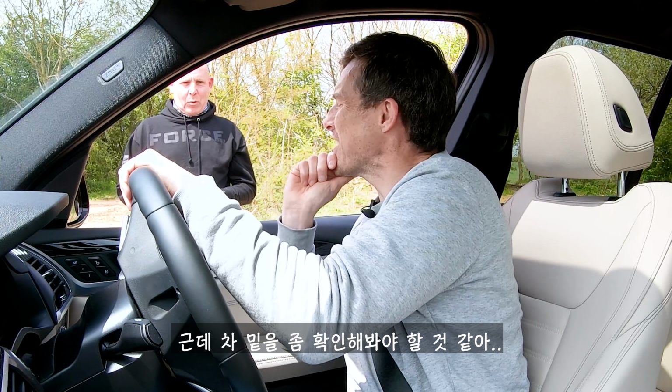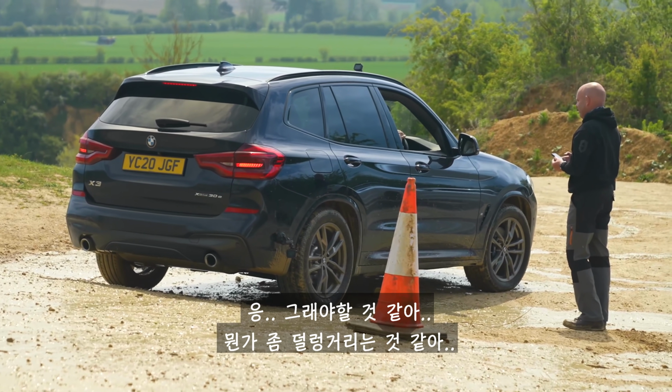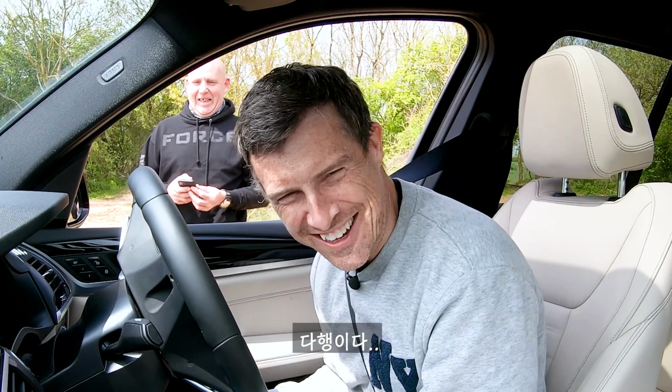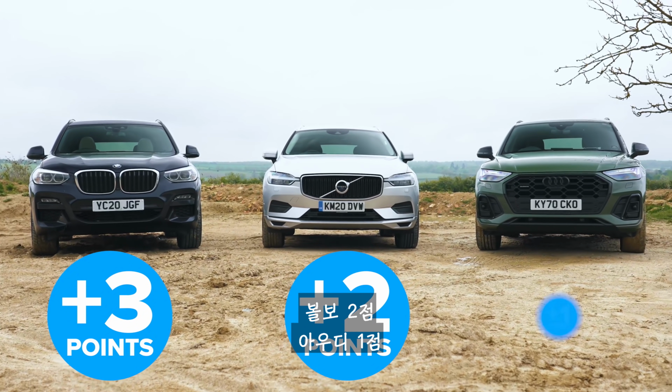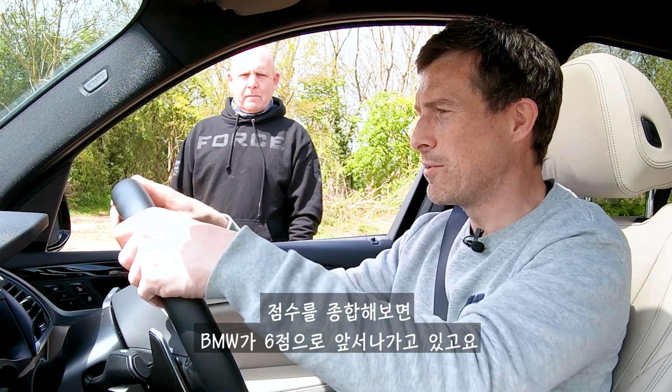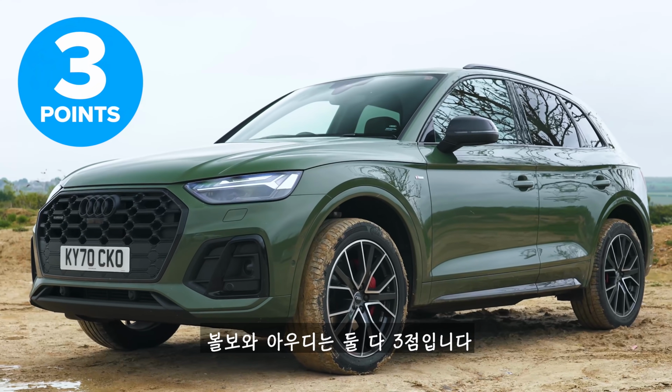We might need to check underneath it. Might do, yes. Little bits hanging off. Is there? No. Oh, thank God. Anyway, that means the BMW gets 3 points, the Volvo 2 points, and the Audi 1 point. So far then, the BMW is in the lead on 6 points, and both the Volvo and Audi have 3 points.